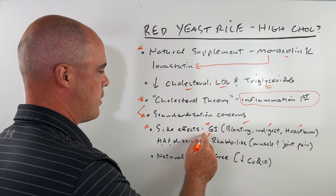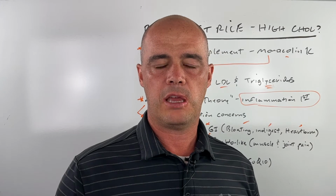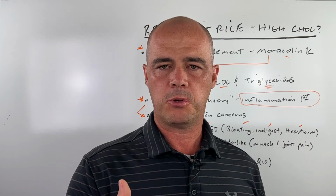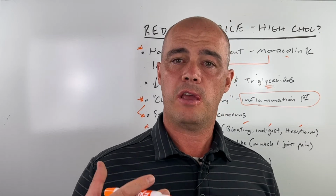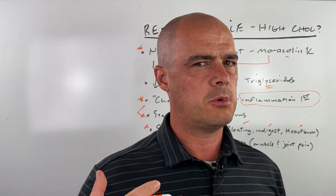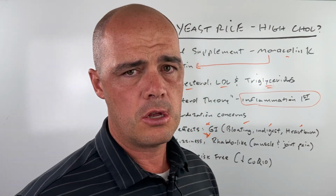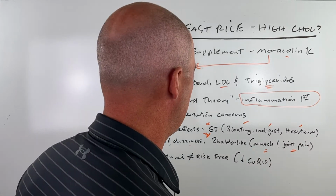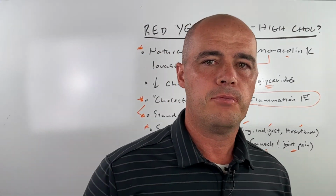Now I want to point out rhabdomyolysis. So you will see this with the statin medications. I've made videos on some of the statins. And rhabdomyolysis, basically a breakdown of muscle tissue is an easy way to put it. It can happen. If it does, it's very serious. It can be life-threatening. And that's normally attributed to just the statins. But remember, red yeast rice extract is basically a precursor to the statins. You can see the muscle and joint pain with red yeast rice extract, which brings me to my last point on this one. Just because it's natural doesn't mean it's risk-free.